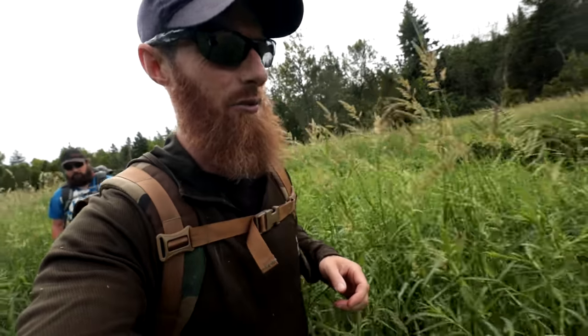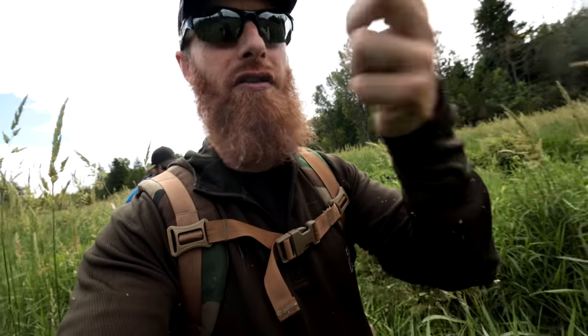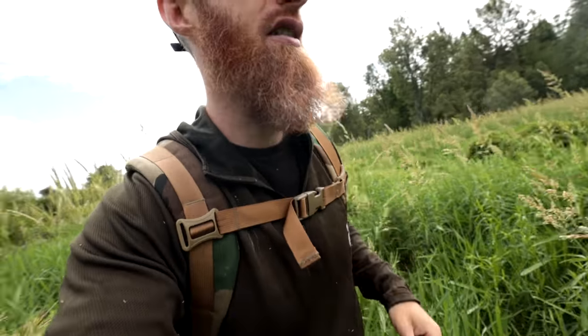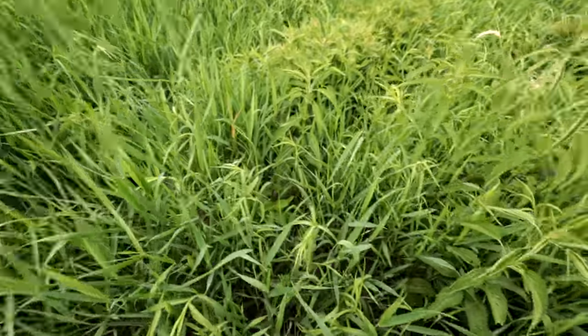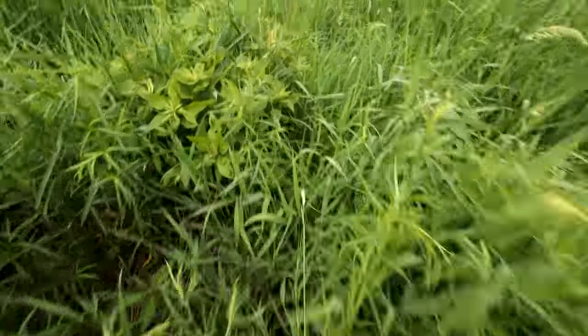Man, it's nasty walking through here. I mean, the grass is fine. I don't mind the grass. It's actually pollinated right now, so you could probably eat some of the pollen, get some protein, make sure it's not an inedible grass species. Most grass species are edible, some of them are not.